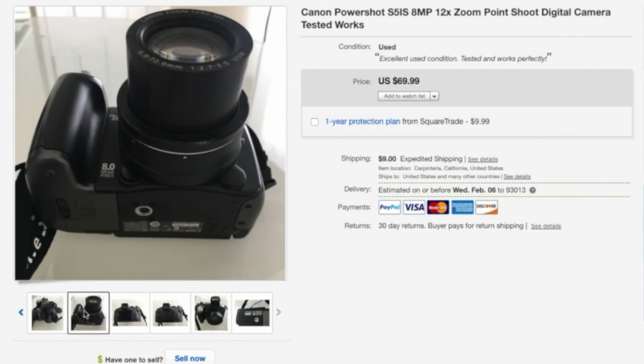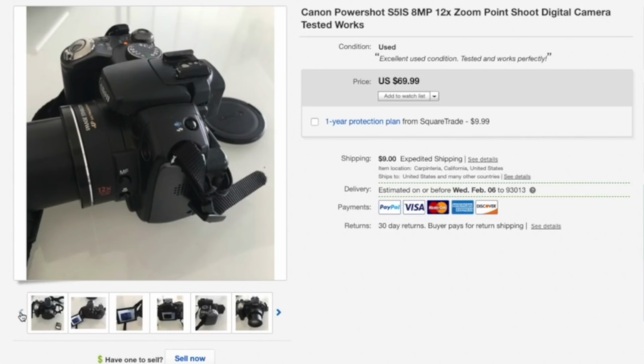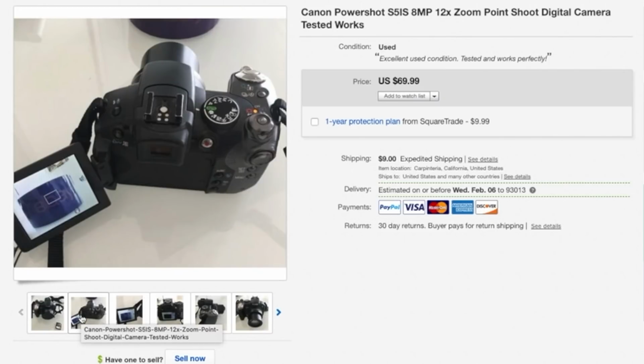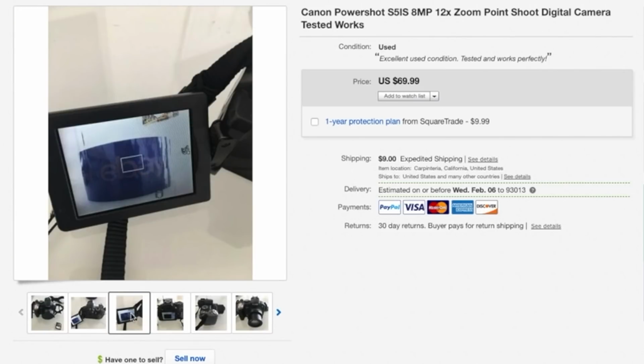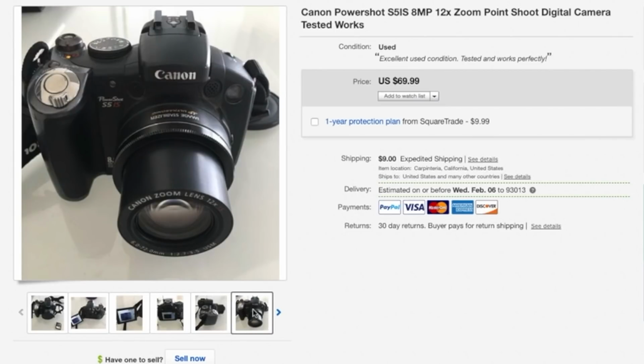So if you guys see any older cameras, especially some of these Canon cameras, I suggest you still pick them up. I don't think the film cameras have that much value, but these old DSLRs and these old point and shoots are really good cameras still, and people are still looking for them. So definitely pick them up if you can find them.